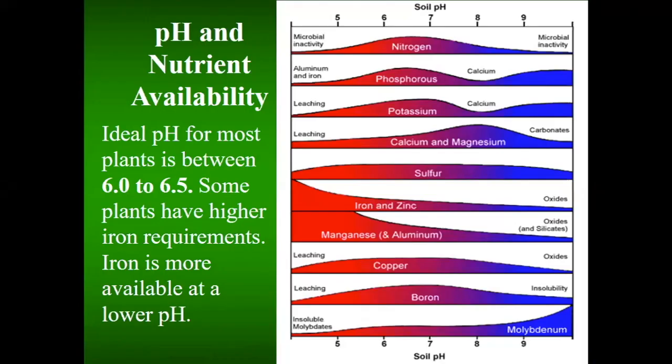Now, this is the reason why pH is so important. You've got your major nutrients, or macronutrients: carbon, hydrogen, and oxygen, but they get those from the air and water. Then there are the three major nutrients of nitrogen, phosphorus, and potassium, the NPK on the fertilizer pack. Secondary major nutrients are calcium, magnesium, and sulfur. And then your micronutrients, your minor nutrients: iron, zinc, manganese, copper, boron, molybdenum, and several others.